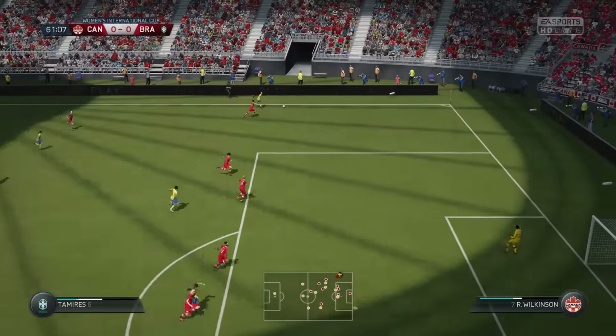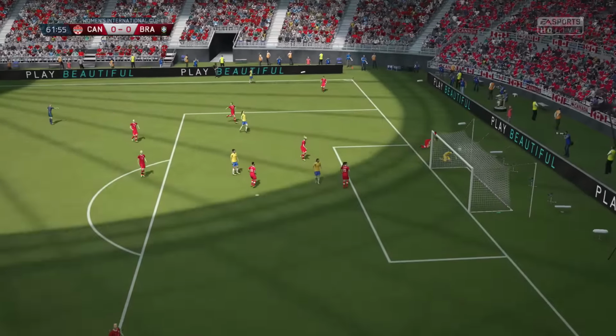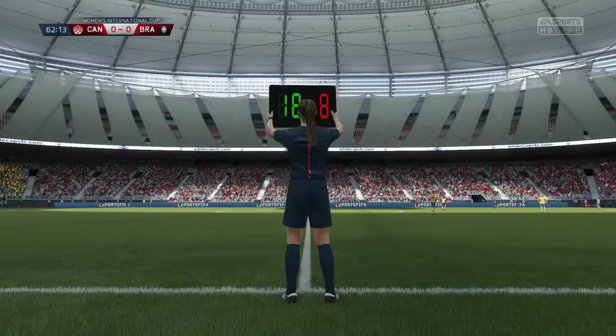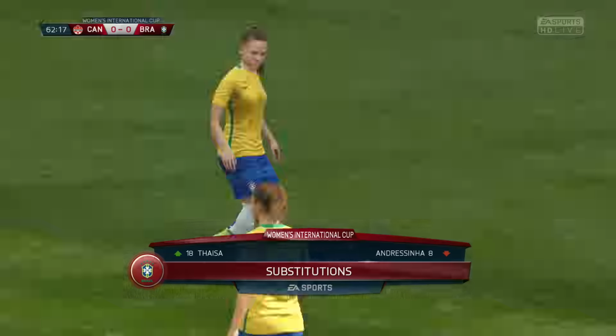There's good progress with this attack. And it'll go into the middle now. Deflected behind. A clear corner. Well, that's what substitutes are for, to be used. And we've got one coming on now.